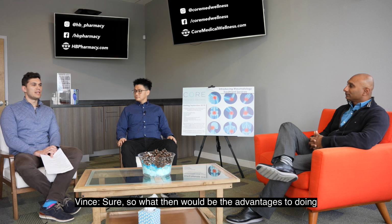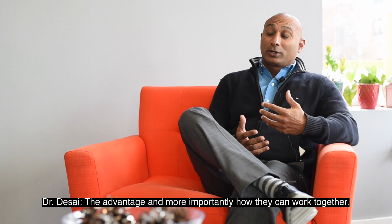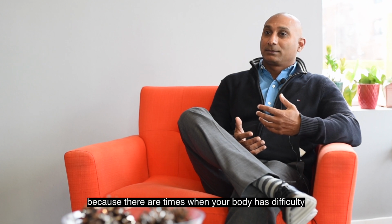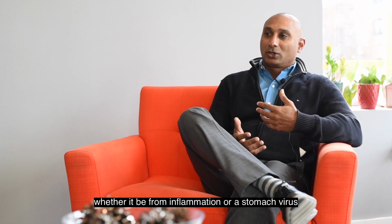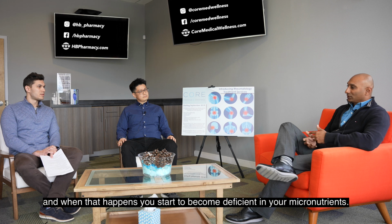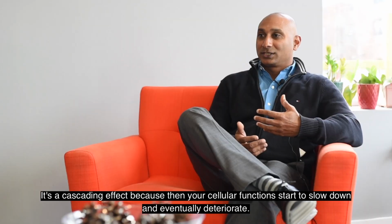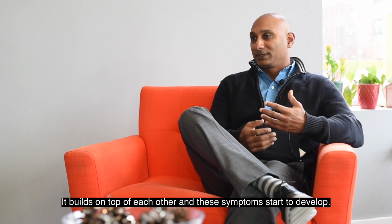Sure. So what then would be the advantages to doing the IV therapy as opposed to just regular oral supplementation? So the advantage and more importantly, how they can work together. Because there are times when your body has difficulty absorbing from your GI system, whether it be from inflammation or a stomach virus or a stomach bug of any form. Absorption is not as optimal as we would like it to be. And when that happens, you start to become deficient in your micronutrients. And it's a cascading effect because then your cellular function starts to slow down and eventually deteriorate, and it builds on top of each other and these symptoms start to develop.